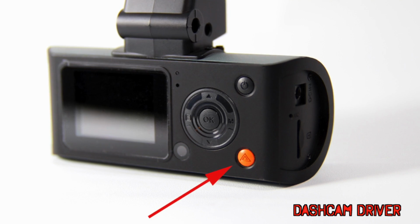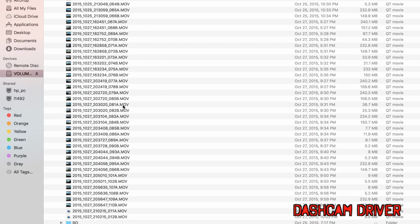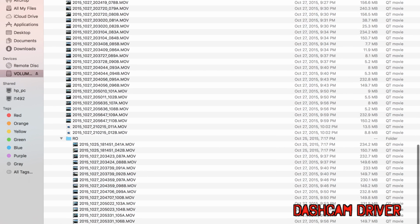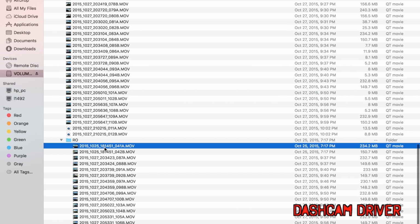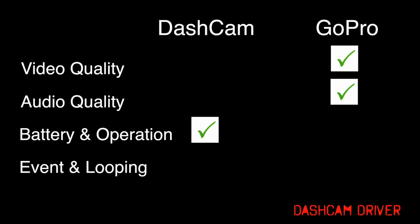Not only that, but most dashcams will also save that file into a separate location on your micro SD card so that when you go back later on your computer and try to find it, you're not stuck sifting through all the other videos that you don't care about. The GoPro doesn't really do this very well. The dashcam does this much more efficiently, which is why this category also goes to the dashcam.